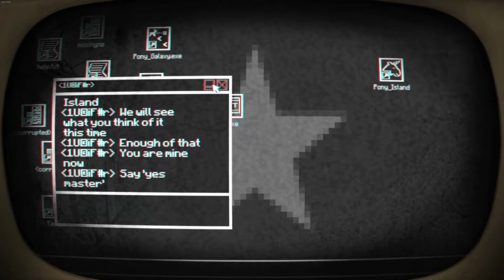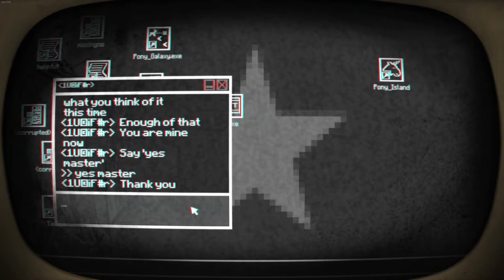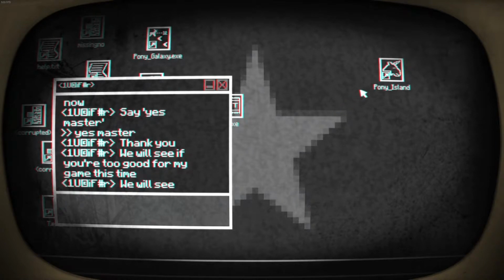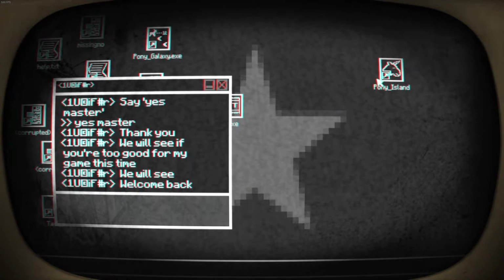What's Pony Galaxy doing actually? That's a game you can play. You can mess around with the desktop and say whatever. So here it's like, say yes, master. You have to type that, otherwise you can't do anything. It's like you have the illusion of choice. It's a Telltale game, Tony. Yeah, rip. We will see.